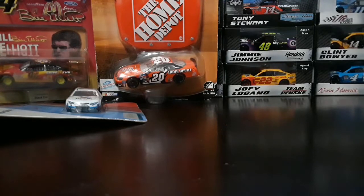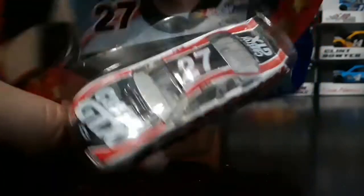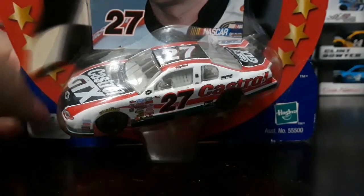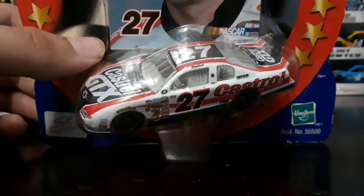This other diecast is another unexpected diecast that I was going to get, and some of you will be really familiar with it. So I'll just show it in 3, 2, 1. Casey Atwood's 2000 number 27 Castrol GTX Chevrolet Monte Carlo for the Busch series, aka the Xfinity series nowadays, aka the Nationwide series in the middle.